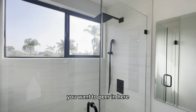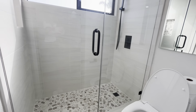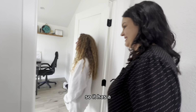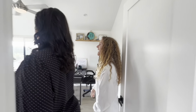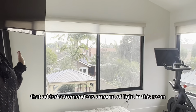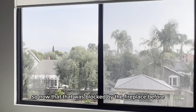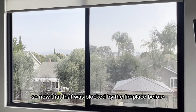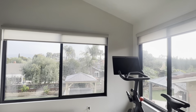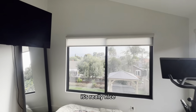It's pretty. Do you want to peer in here? There's a 4th bedroom. Sure, yeah. This really was a 4th bedroom, but they had company, so there's a little guest bed. But this is the brand new window that added a tremendous amount of light in this room. Before it just had the one window. That was blocked by the fireplace before, and now Miguel has a nice view from his office. What a nice place to work with all the pretty trees. Yep, it's really nice.